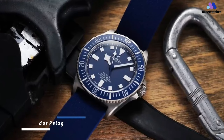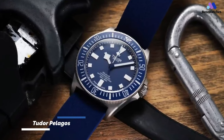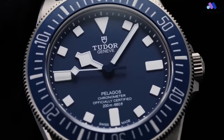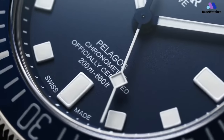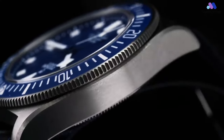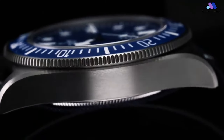One of the most overlooked watches from Tudor's lineup is their tech-forward Pelagos diver's watch. With a retail price similar to Omega's Seamaster Diver 300M, the Pelagos has a lot more interesting tech and a more modern feel. Overall, the Pelagos look can easily be described as a clean diver's watch design.